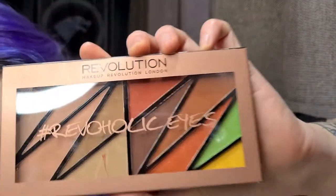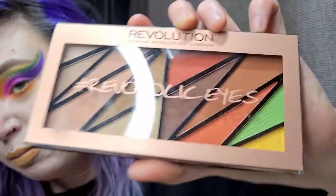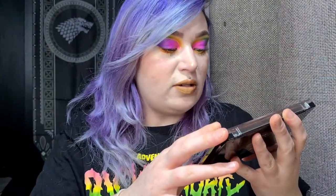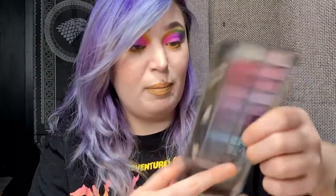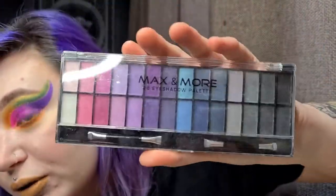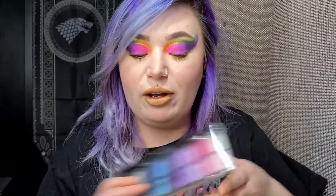Another one that I don't use, this one is all matte, but it's such a weird colour story to me, really random. I haven't actually used it, but I think I accidentally stuck a brush in there somehow. But yeah, that's going. Max and More, I've used this a bit apparently. I don't know how. I think I just used it because it was colourful, and you can get these in B&M and stuff, or Family Bargains, for like a pound, so I used to get them.